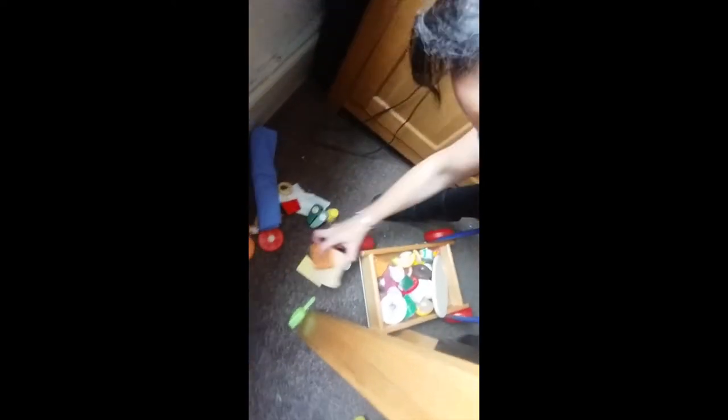Right, just showing you what I'm doing. So, loads and loads of play food, which they seem to want to spread all over the place. Right there, which I've got to put all back in the play kitchen. This is probably the best way.